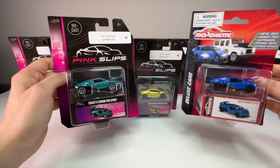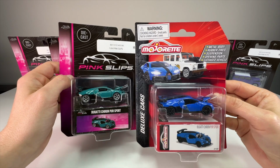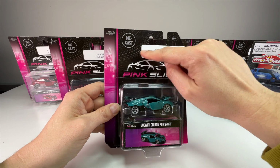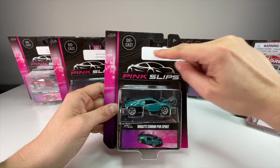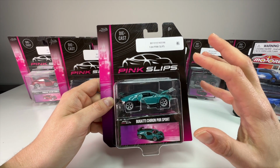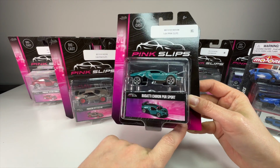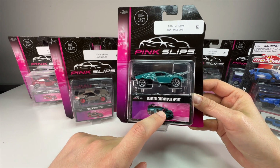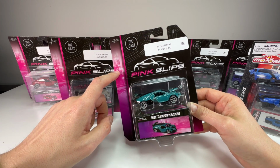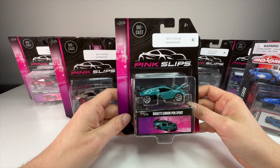So as you notice, the Majorette card has the call out to Majorette. It's very colorful. It's very poppy. It has a lot of card art on it, but this one is almost more mysterious. There's no big branding across. It doesn't say Majorette or Hot Wheels or anything like that. It just says Pink Slips. So this line is branded a little mysteriously, in my opinion, but it has very eye-catching pink card art. The box is branded the same way, and they have castings that are also 1/24 scale, and I believe 1/43 scale too. So there was a huge rollout of this Pink Slips line, like they went all in.